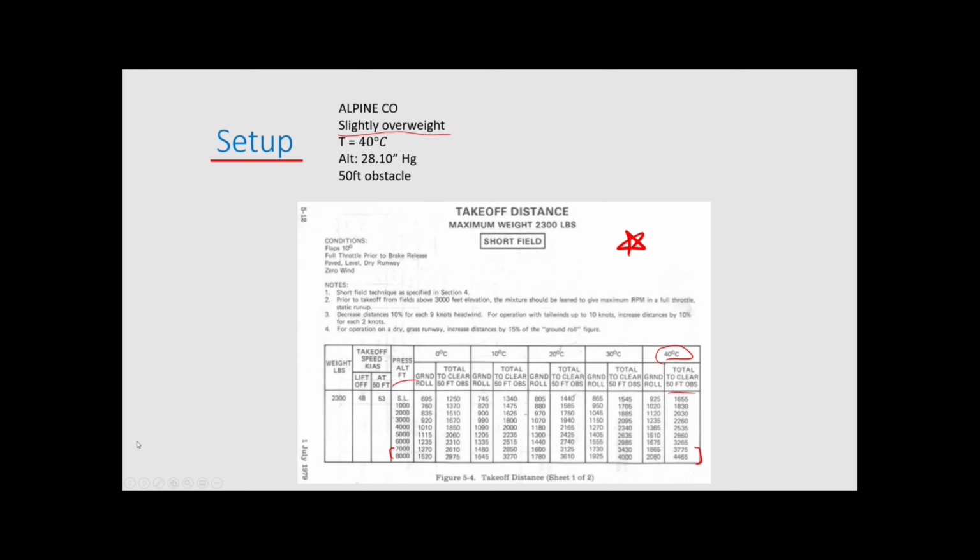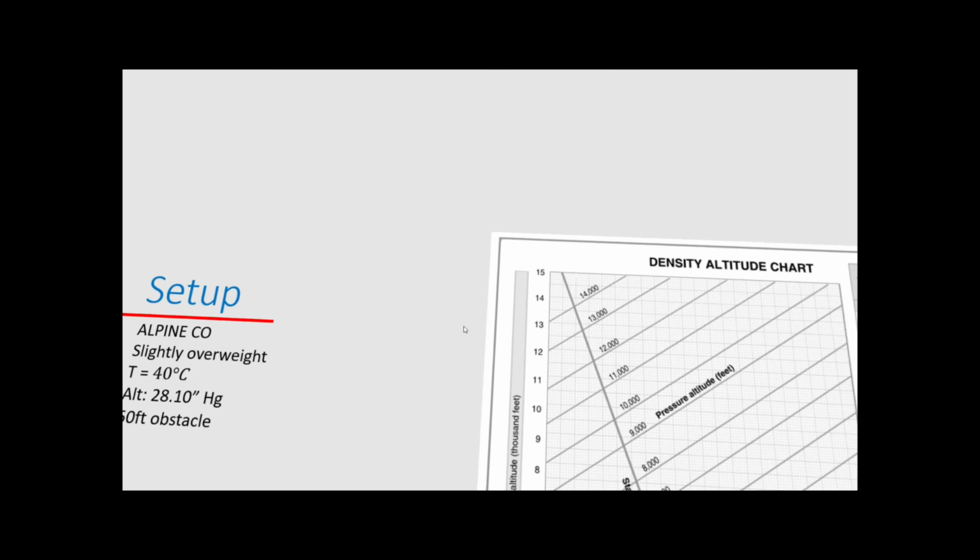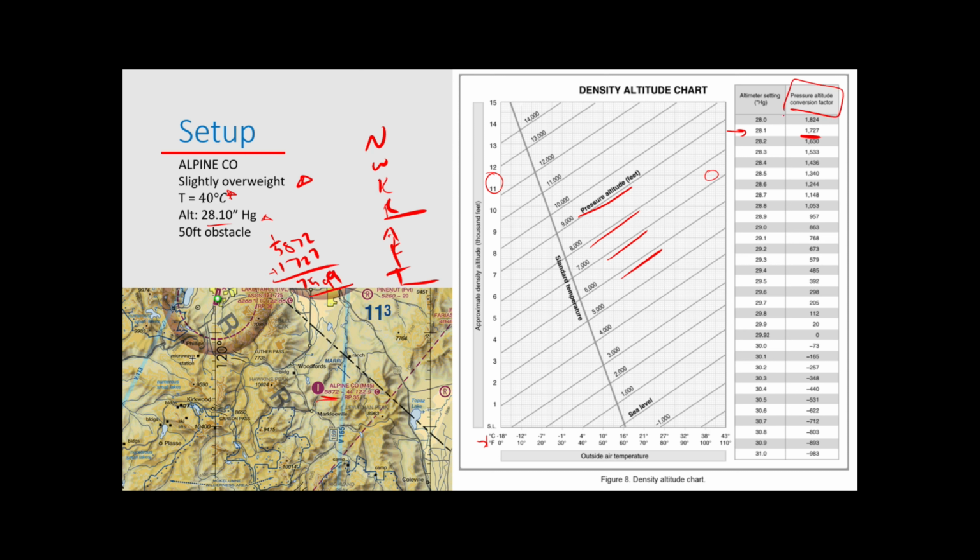So we're using pressure altitude, right? Not density altitude. Yes. So it would be 5,000 and not 7,500? No. Our field elevation here is 5,872. This is our pressure altitude conversion factor. So this is how we convert to pressure altitude. Awesome question.